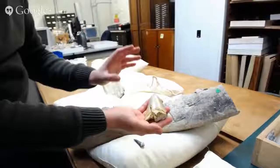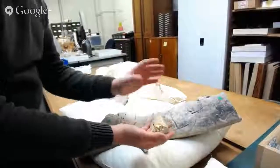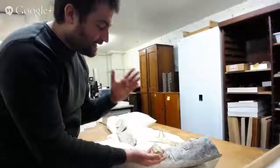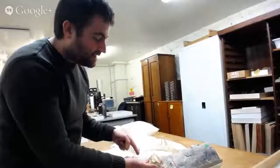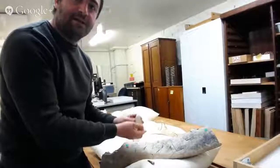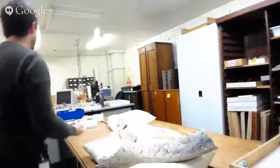So we actually have right here for you guys a snapshot from 15 million years ago. And that's one of the other things I love about paleontology, and that is it is really the closest thing we get to time traveling. I can show you right here a moment in time from 15 million years ago. I think that is absolutely astonishing.